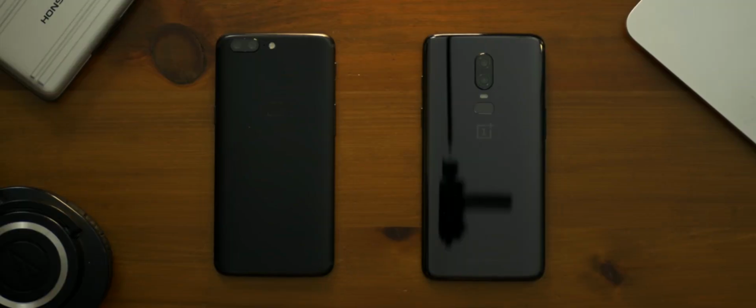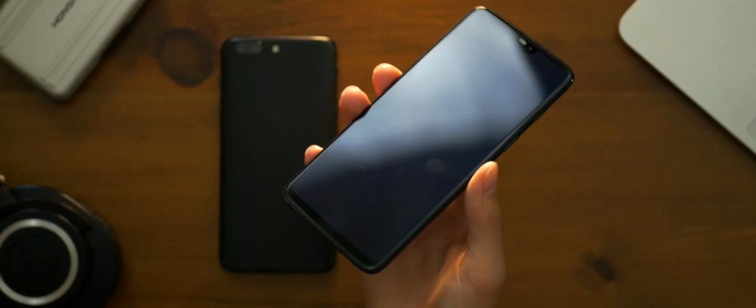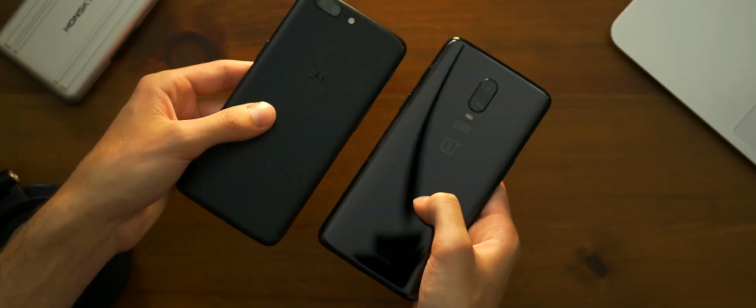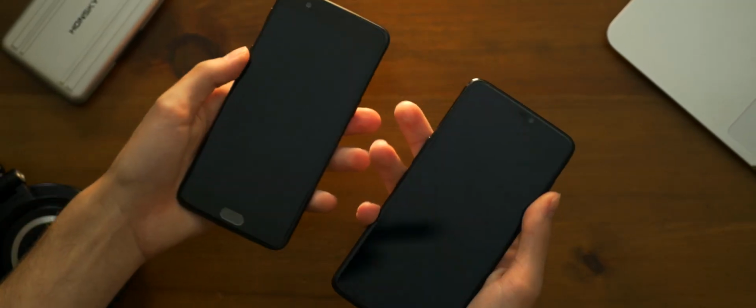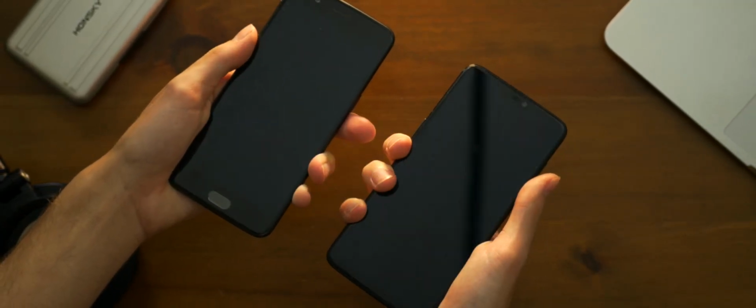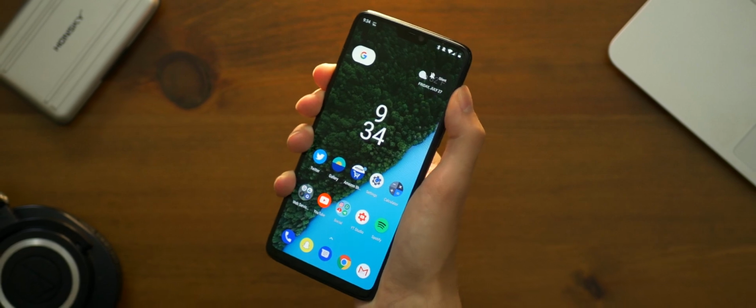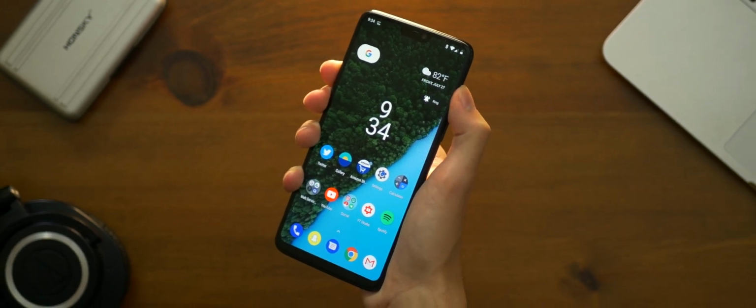First up, design. The obvious biggest difference is the glass back found on the OnePlus 6. I think it is a big step up in design and really elevates it and makes it feel a lot more expensive than it actually is. While the OnePlus 5 is still a premium feeling device, this one feels significantly more premium, more heavy, a lot more refined than its predecessor. Also, the new location of the mute toggle switch and the fingerprint sensor make handling the phone a lot nicer as well. They're small details, but they do make a big difference.